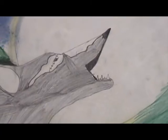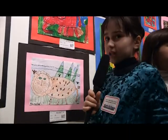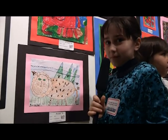It's basically just a wolf, you know, looking into a shining moon. It's awesome, isn't it? It was a lot of work to make the shapes go good. I can't believe I made it. Actually, it's a lion cheetah. I made that up.